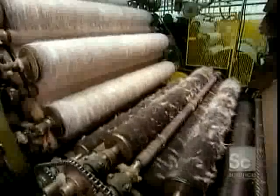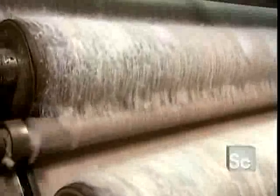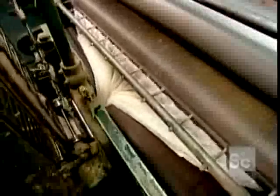The fibers arrive at the carding machine, where they pass through a series of rollers with thin wire teeth. This untangles the fibers and lines them up parallel to each other. This process also removes any pieces of debris caught in the fibers. The carding process produces a smooth, flat sheet called a web.